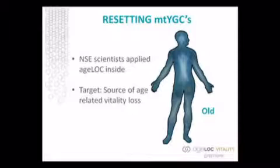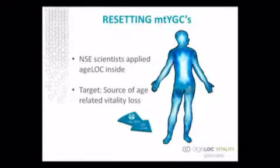And the target is, of course, the sources of this age-related vitality loss. And what does that mean? That means that ageLOC is able to target the changes that are happening at the cellular level to restore the activity of these mitochondria within our bodies.